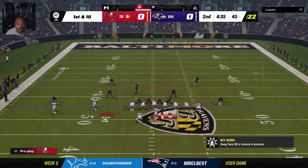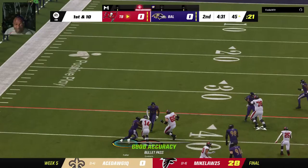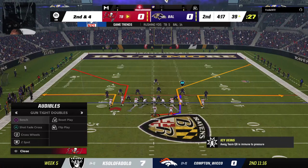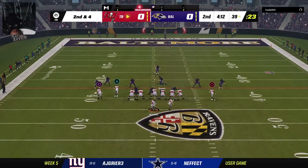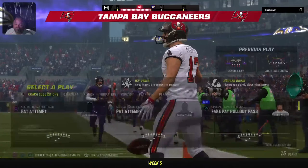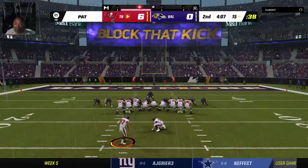Back to throw now on first down. Left side here, that's complete to Godwin. And he'll be brought down inside the 40-yard line. Second and 4. And this is taken in at the 5. Touchdown! A great play there. His second touchdown on the season. And the Bucs post the first points of the ball game as they take the lead here in this second quarter.